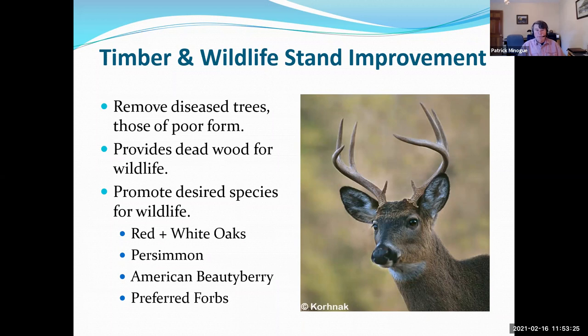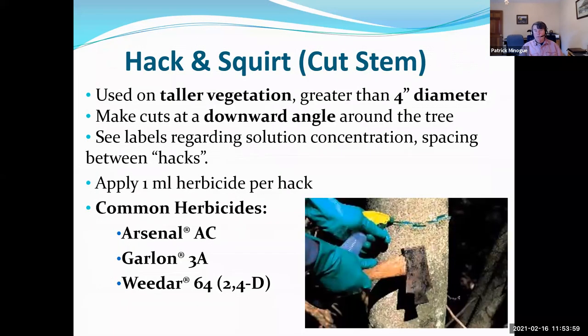It's good to have a mix of red and white oaks in particular for deer mast because of different flowering and productivity in different seasons. Persimmon can be a very valuable wildlife species. American beautyberry is one. And also forbs, broadleaves in another word, that can be important for many species, but that's a whole different lecture right there. Okay, we're going to talk very quickly about some of the common individual stem treatments for those objectives.